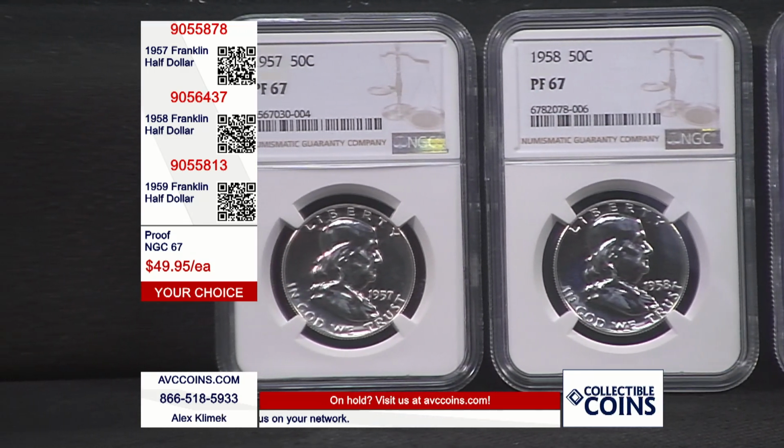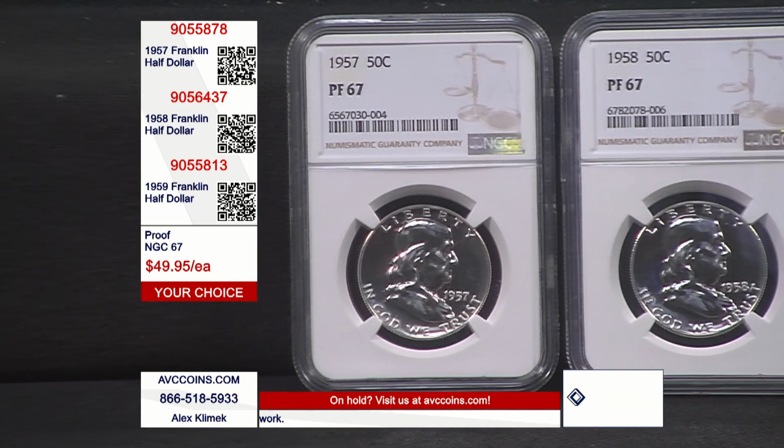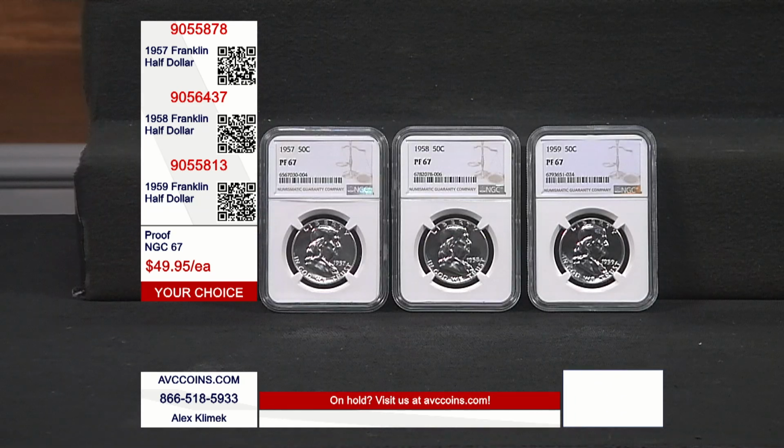And that also leads us to the explanation why on these three, for example, or anything dated 64 and back, you don't see those high grades like we see today. No 70s, 9s are rare, 8s are rare, 7s, 2 to 3% of the entire mintage. And at $49.95, where competition is at $69.95, it's a great, great time to join.